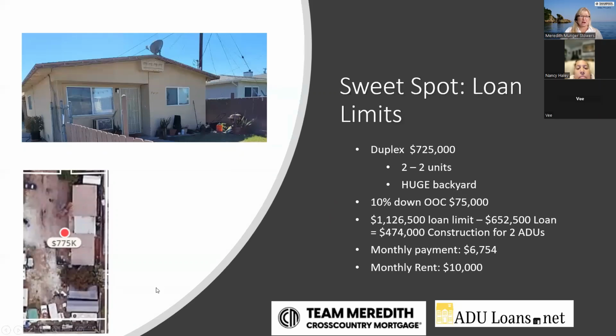On a duplex, you can factor in the future rental income of the other rental property, and duplexes by state law are allowed to have 2 ADUs, no SB9 units, but 2 ADUs. My construction loans only allow me to have 1, but we've talked about that workaround. So look at the potential monthly payment and monthly rent. Similar approach, but I would personally rather have a newly built construction ADU or SB9 unit than something existing and old and not as nice. Definitely not as nice, but it's doable.